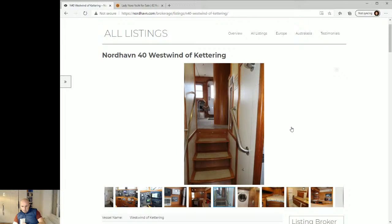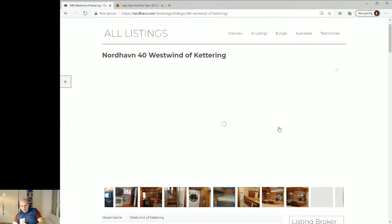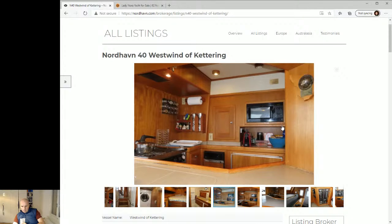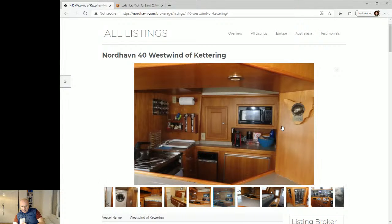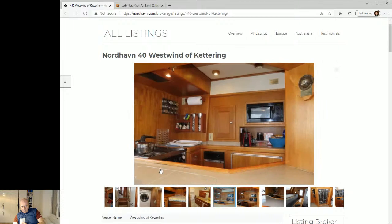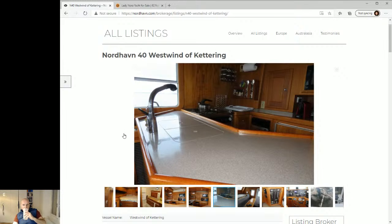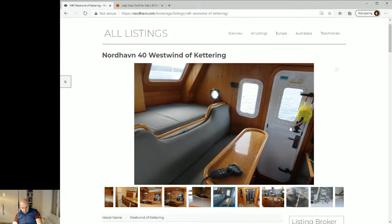Microwave oven. So this looks like you're heading downstairs forward. Washing machine, berth forward, bathroom. Another view of the kitchen, and again, it looks like in the tops there you've got storage, so they just lift them up and you can access it from above, which is pretty handy. Oh no, sorry, that's your sinks. A pilot house with pilot berth. It's nice.